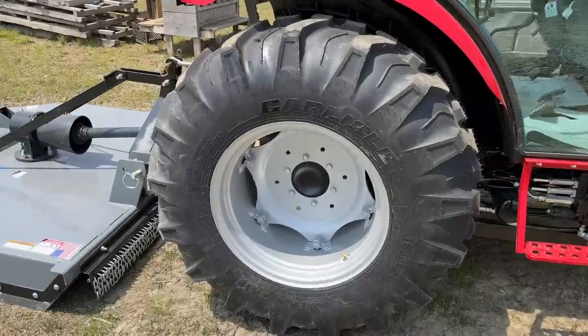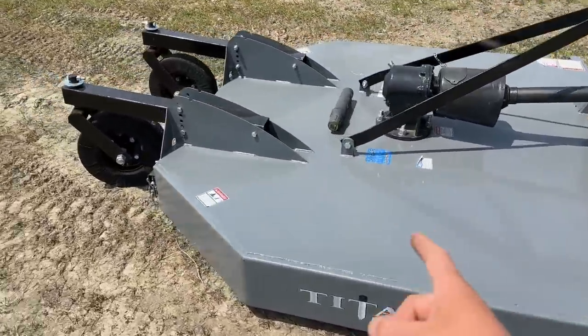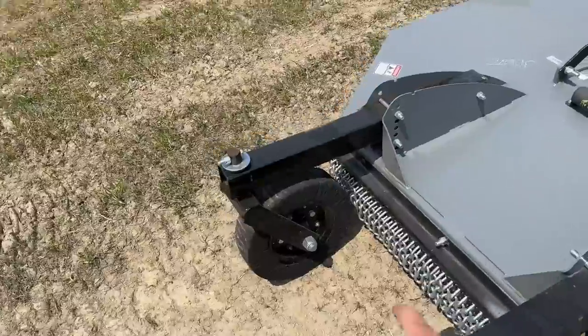And right now we got a 6-foot mower with it. We're looking into different batwing mowers, but I want to start off with this one. This is a 6-foot wide brush mower, and it's got the dual wheels on the back.